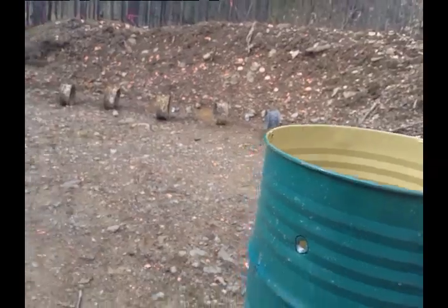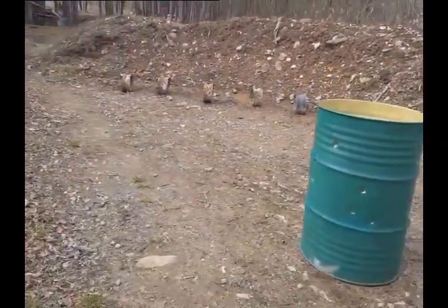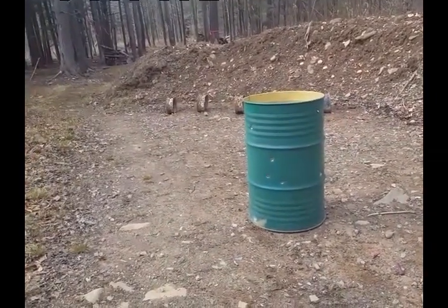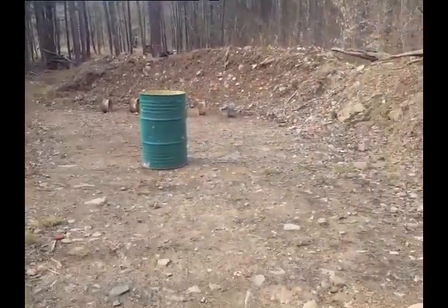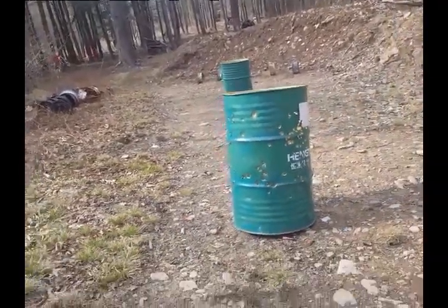So by the fourth barrel, we're pretty much down to the level of a 22. We're pretty close to it. But that's not because of the material, because as I showed you guys in earlier videos, a 22 will penetrate both sides of these barrels.